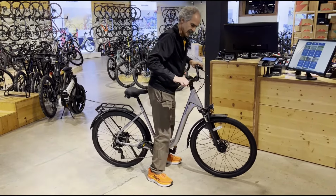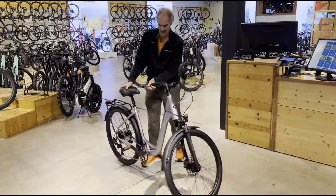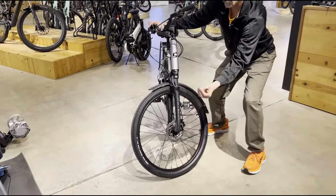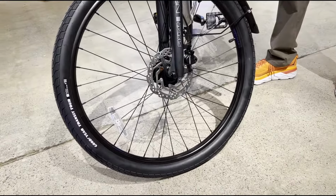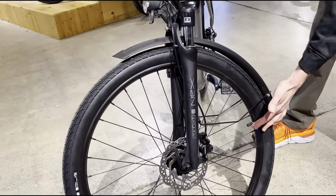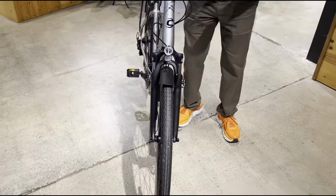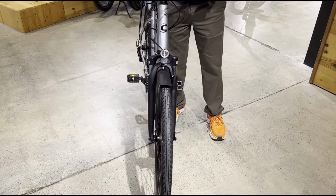So the bike has disc brakes, as seen here. It has a quick release so that you can easily take the wheel off and put it in your car. Many people like to stay clean. They know that they need to easily be able to put air in the tires, which they can do. Many of our customers like a nice soft ride, and with this shock absorber, they have that.